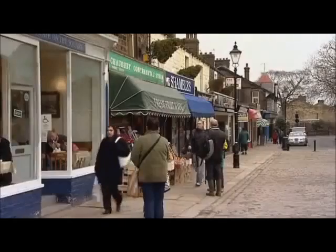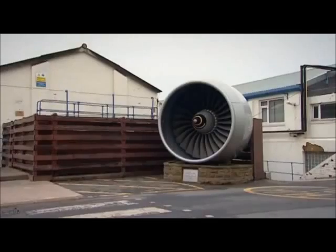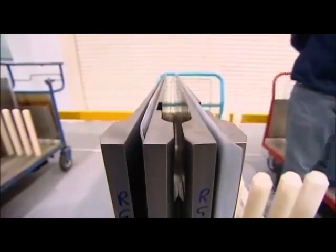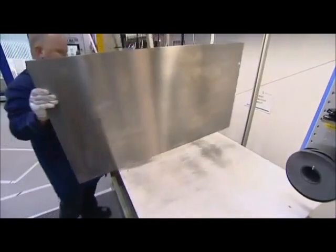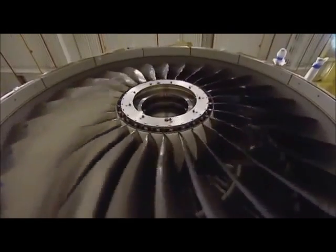Nestling in the Lancashire Hills, 100 miles north of Derby, Barnoldswick is where the first ever jet engines were developed by Sir Frank Whittle. And today this small community still plays a very special part in the building of every Trent engine. Raw materials arrive at the factory every day. Solid sheets of high-grade titanium. They're destined to become one of the components that make Rolls-Royce Trent engines truly unique. When you walk onto a plane, you look into the engine, that's the fan blade, and that's what we make here.